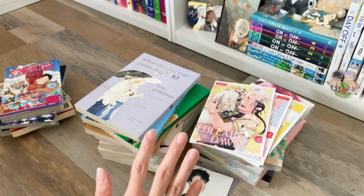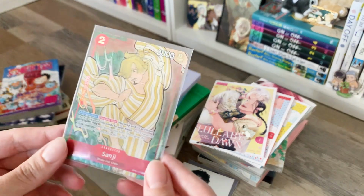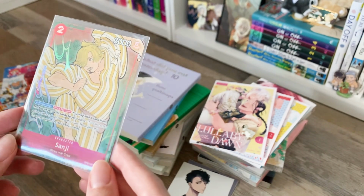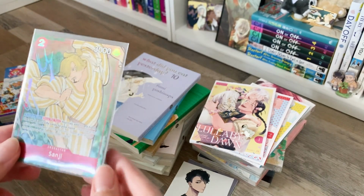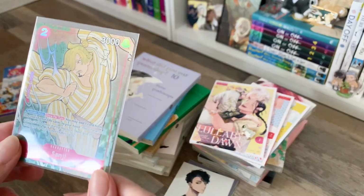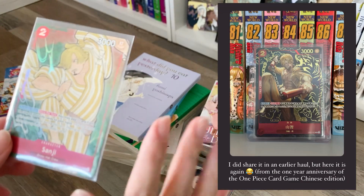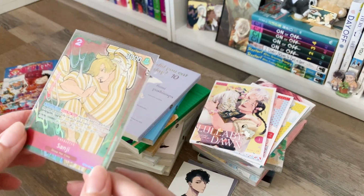And while I'm talking about One Piece, I'll share some of my One Piece merch. So first, this Sanji card. It's like a Wano design, but then it's from the 1-year anniversary of the English card game. I don't remember if I shared the Chinese card that I got for Sanji from the Chinese card game 1-year anniversary. If I didn't, I'll look back through my videos, and if I didn't share that, I'll put a photo on the screen here. But I don't play the One Piece card game, but I collect all the Sanji cards because he's my favorite.